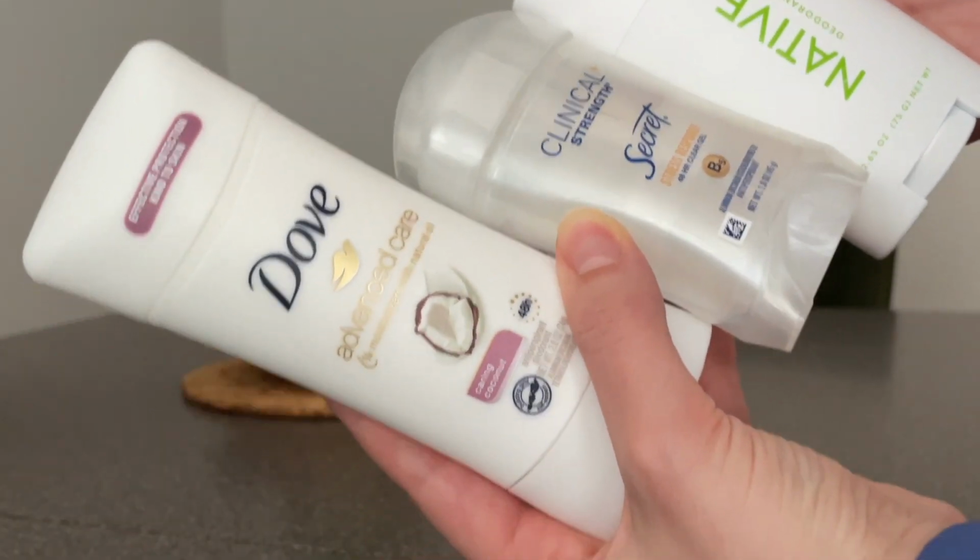Yes, you can find deodorant in Korea. It's available, but I got sensitive pits, okay? And they only like certain deodorants. So I also always stock up on those as well.